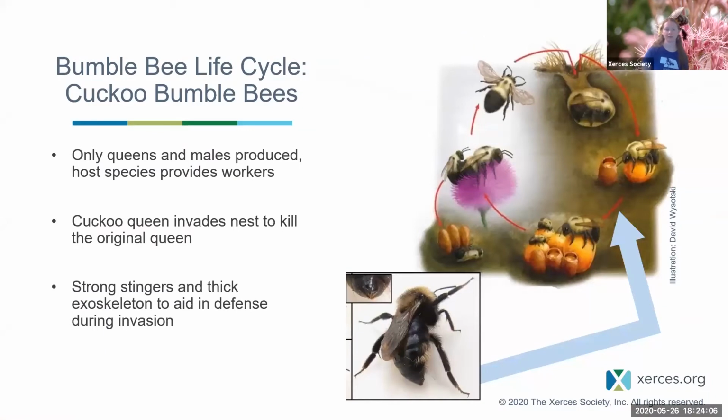And something else to be aware of with bumblebees is that there are cuckoo bumblebees. So those of you that are familiar with cuckoo birds, there are also cuckoo bees. So these cuckoo bees do not make their own nest. They do not collect nectar and pollen. They simply invade the nest of a regular bumblebee.